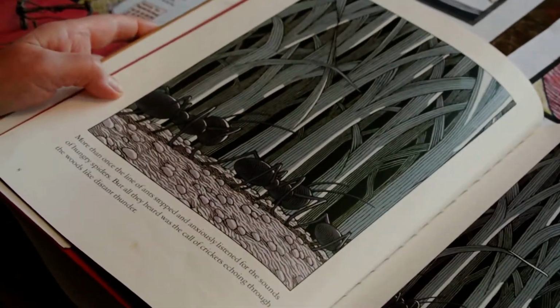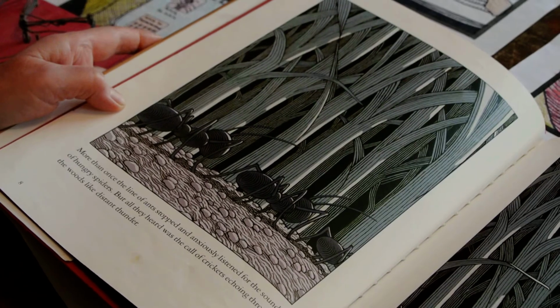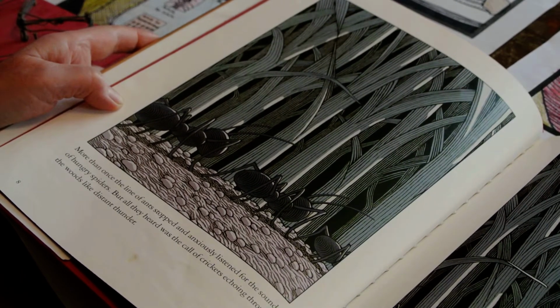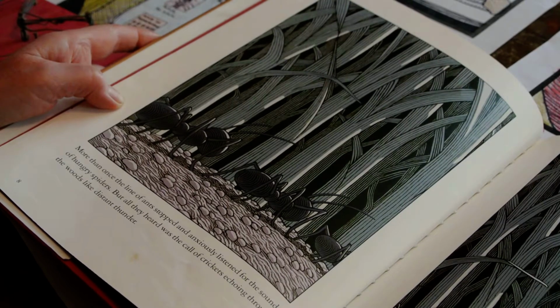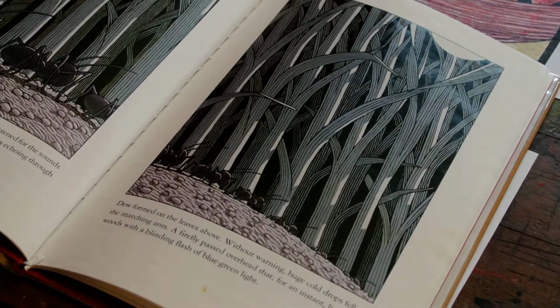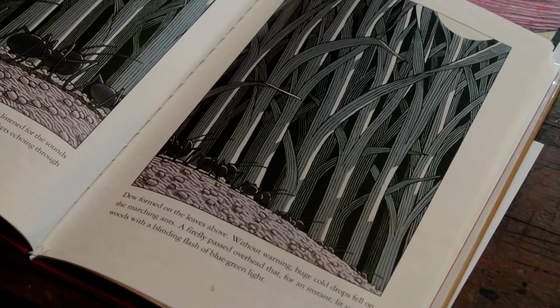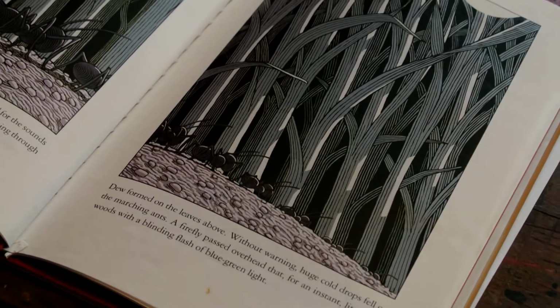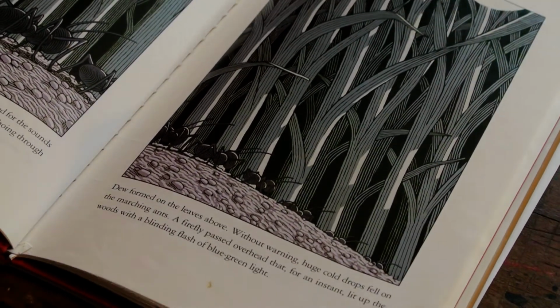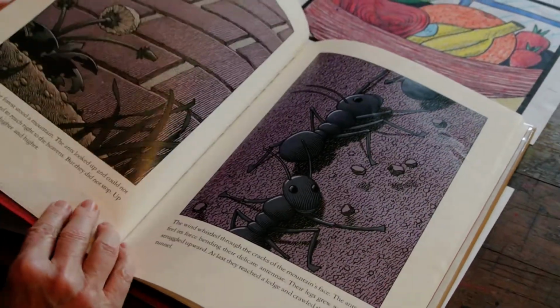More than once, the line of ants stopped and anxiously listened for the sounds of hungry spiders, but all they heard was the call of crickets echoing through the woods like distant thunder. Dew formed on the leaves above. Without warning, huge cold drops fell on the marching ants. A firefly passed overhead that for an instant lit up the woods with a blinding flash of blue-green light.